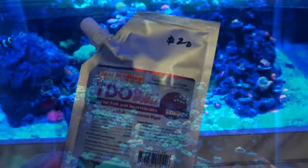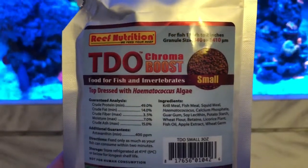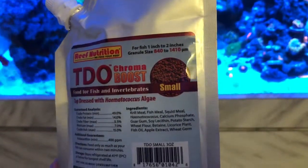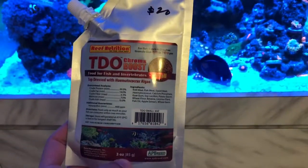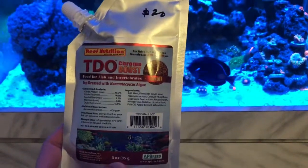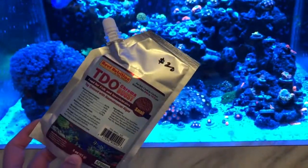So aside from using the veggie pellets, I'm using the TDO pellets as well. The reason why I use the TDO pellets is because the TDO pellets is very high in protein and it's actually very suitable for all the omnivore fishes, as I like to buff my fish up and it keeps them really fat and healthy.